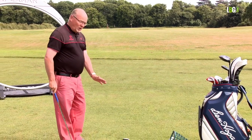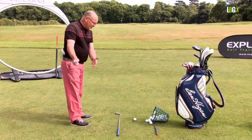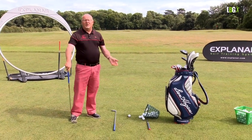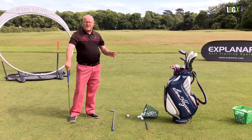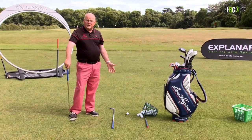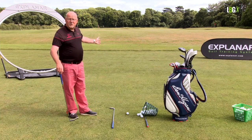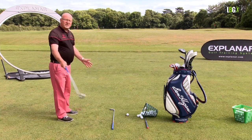So a wedge, which naturally is a shorter club and therefore a narrow arc, tends to have a descending blow. So I'm not surprised if you get a divot with your sand wedge, your wedge, your 9-iron and your 8. But by the time you get to 7-iron, 6-iron and so on, because the arc is widening, guess what? You're just grazing the grass, you're not taking a divot. So then of course you progress to your rescue clubs, your fairway woods and your driver. They're the longest club in the bag. They have the widest arc.